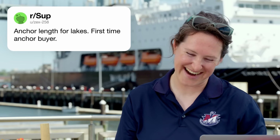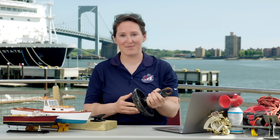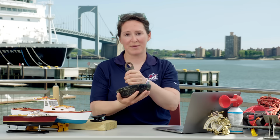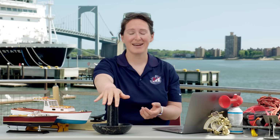Zex258 asks, anchor length for lakes, first time anchor buyer. You wanna make sure you have the right type of anchor for the location you're gonna be boating. So this is a mushroom anchor, which is great for kind of muddy or silty bottoms. It's gonna hold based largely on its weight. I usually wouldn't recommend a mushroom anchor for a boat, but it's great if you need to set something aside. So if you brought a raft with you or anything like that, this can be a super helpful tool.